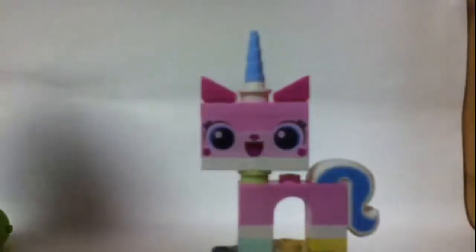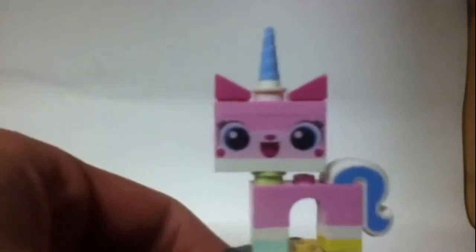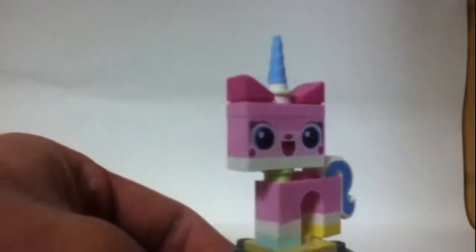And last but not least, the moment you've all been waiting for, here is Unikitty, the princess of Cloud Cuckoo Land. This is her original form, and probably one of the better forms. This is the cheapest way to get her in any sort of set. She is a brick-built character, probably one of the few main characters that are brick-built in the movie.